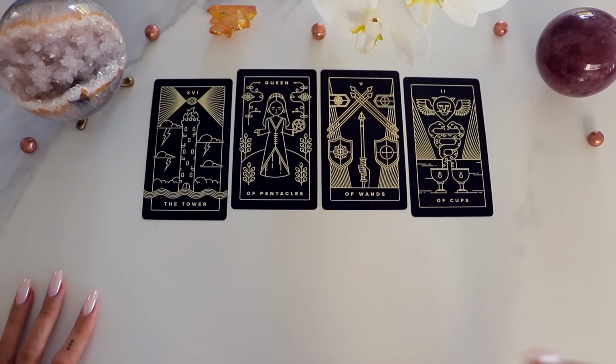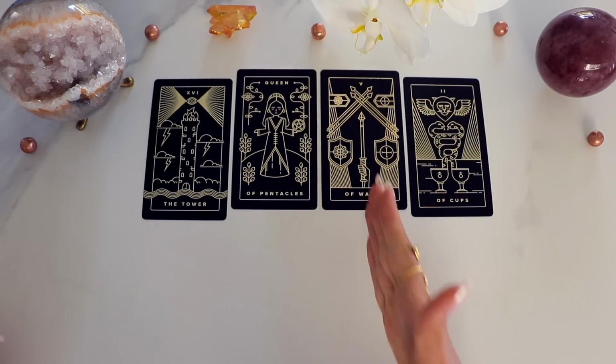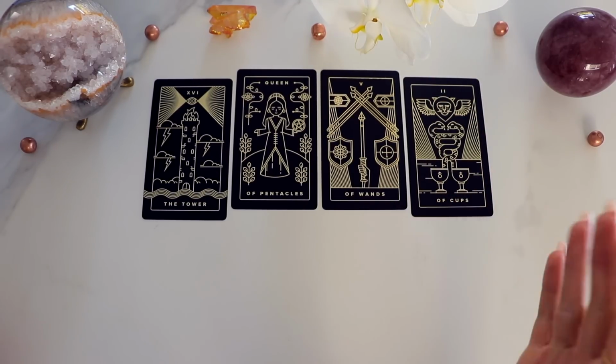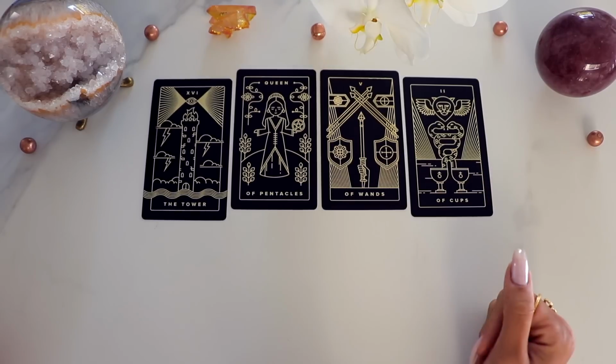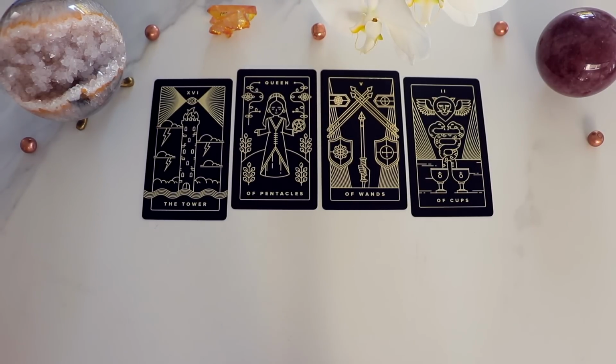We also have the 5 of Wands here. You are really good at piercing through conflict and not letting it affect you and not letting it completely cripple you or hold you back. You're really good at dealing with conflict, in fact. You are really, really good at it. You're really good at getting your point across. You're really good at figuring stuff out and figuring out solutions and compromises.